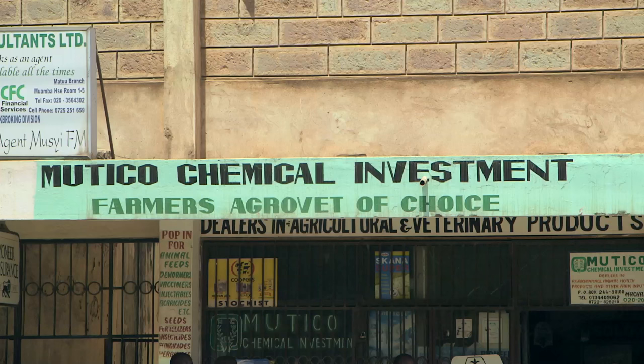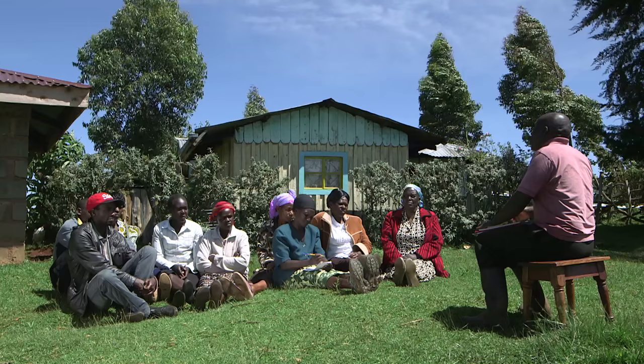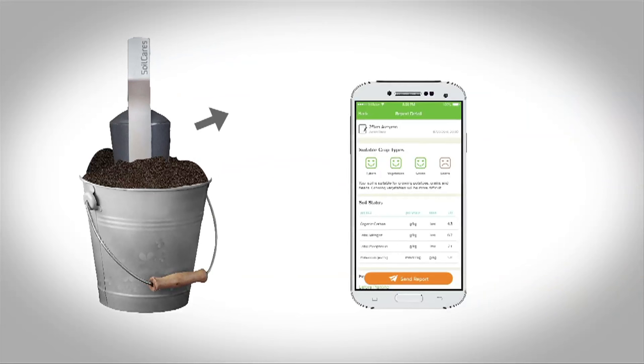These scanners will be available through agrovets or extension staff later this year, who can come to your farm and do the scans. Soon, farmer groups and farmers will be able to buy their scanners to keep track of their own soil. You can go to a scanner training near you. Just contact Soil Cares for more information.